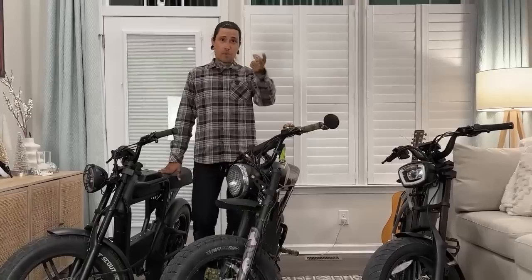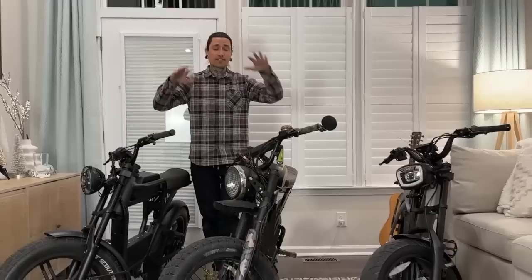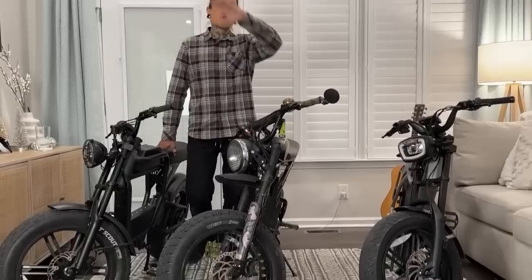We also have, we're not leaving out the Spark Cycle Work Bandit or the Aero Rider Grizzly, so we're gonna be pulling those out too, but right now these are the three bikes that you guys keep on asking me about. So we're gonna just go over the specs of all three bikes, and then we're gonna answer any questions that you guys may have.